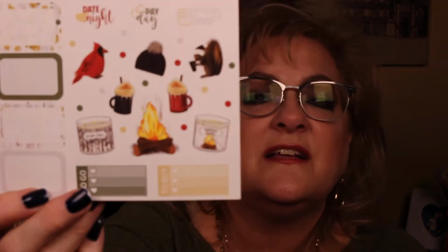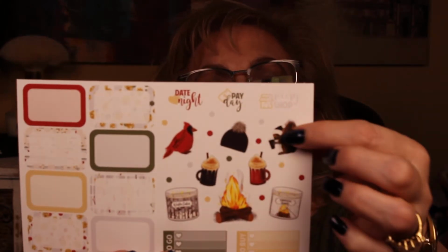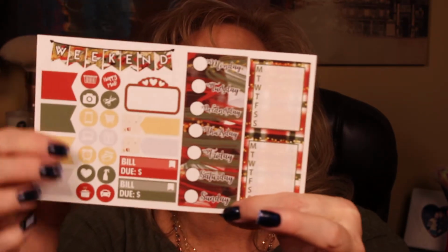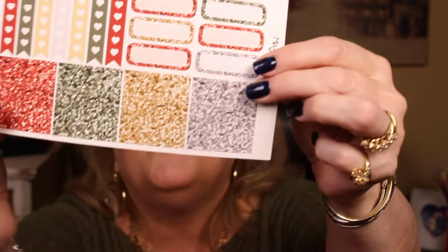And then look at how fun the little extras are. It's a cardinal, it's cocoa, it's candles, it's toboggans, it's a little fire in the woods, I guess, or fireplace, however you want to look at that. Cute little things that are extras to use. And then of course you have your weekend banner, which is gorgeous, the day of the week headers, and then these two are sidebar Monday, Wednesday, Friday kind of things. Love that. All these little things for chores and reminders and all that kind of stuff. And then she always gives an extra page of more washi, and it's in glitter, which I love glitter, so yes, thank you.